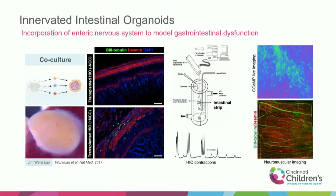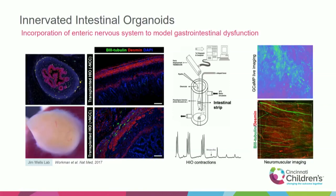We first derived neural crest cells from induced pluripotent stem cells, which we then recombined with a maturing intestinal organoid that was grown in a separate dish. That enables us to really recreate the neuroglial structure like in vivo human tissue, which possesses neuronal activity that you can see here as represented by calcium imaging.